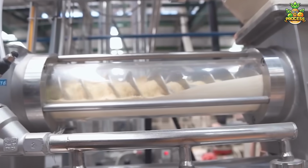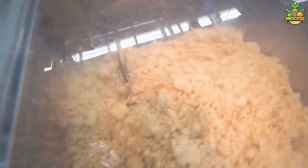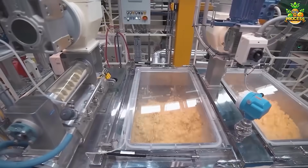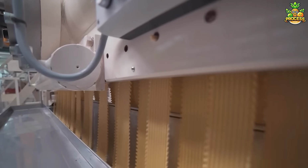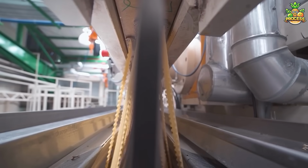Kneading it well is necessary to build up the gluten and get that smooth, stretchy vibe. Fancy machines handle this automatically to keep things on point. Rolling the dough through a sheeting machine into thin, even sheets is making me even more excited to watch my favorite pastas getting in shape.